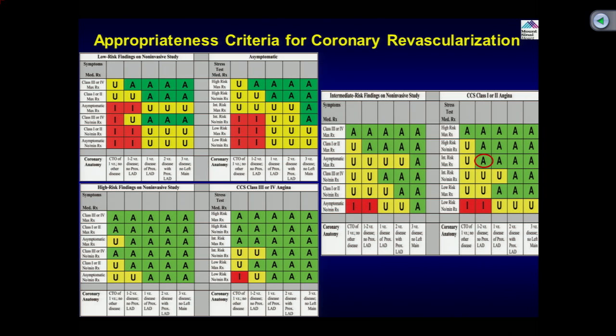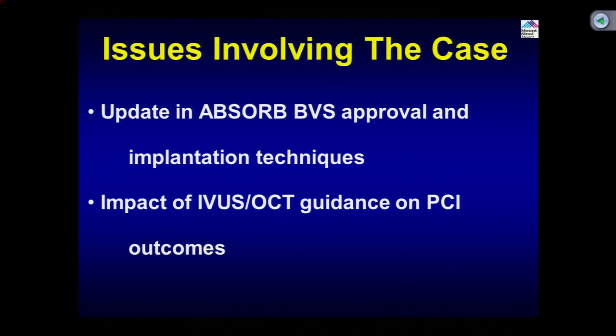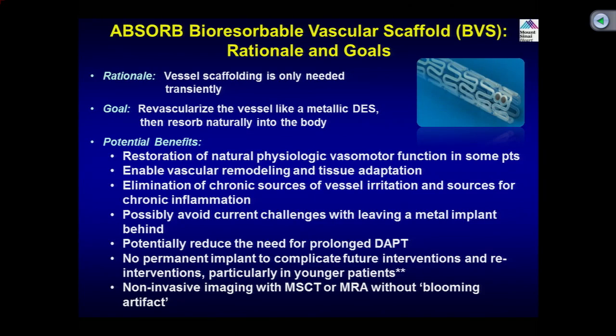So while we get the guide in and try to go through our rotablation, two points I wanted to discuss. Basically, of course, the update on your Absorb BVS approval: what the FDA has given us as guidelines, what we learned from the studies, and most important, the update on the implantation techniques, because a lot has been said. They have a higher scaffold thrombosis, but at the same time I'll share the data with you that you can change that concept of scaffold thrombosis by your BVS-specific implantation techniques. And the second, we'll talk on the data on the impact of IVUS and OCT guidance for the PCI outcomes.